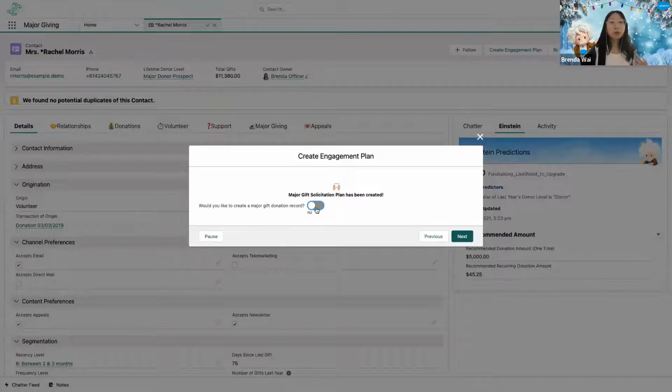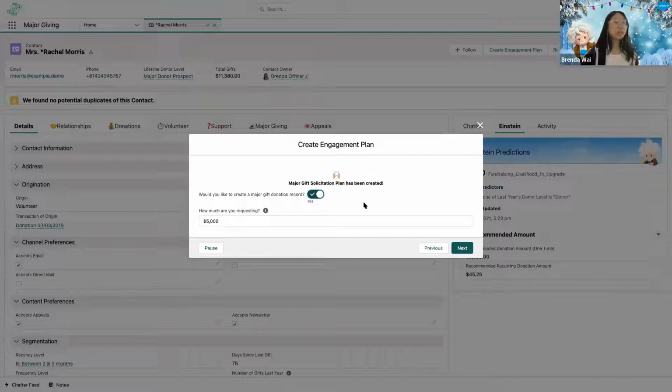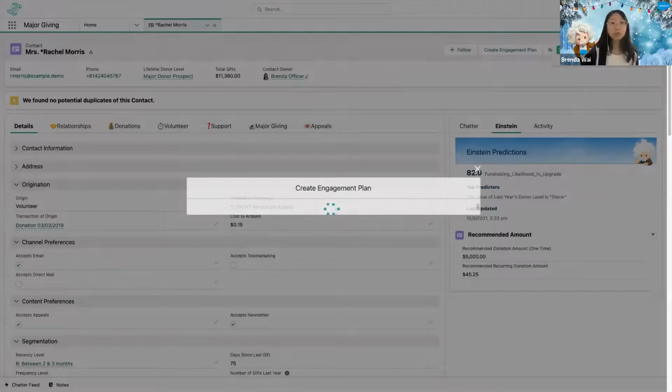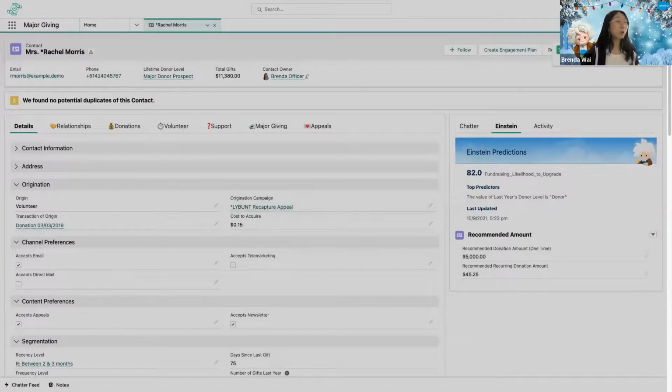Flow can not only prompt with all of these instructions, it can also create records. And in this case, I'm prompted to create a major gift donation pipeline that's going to eventually help me with potential revenue forecasting in the following year as well.